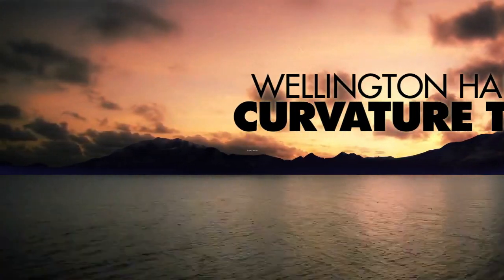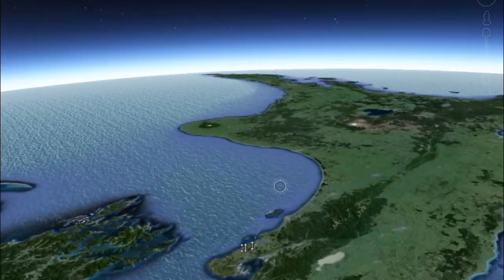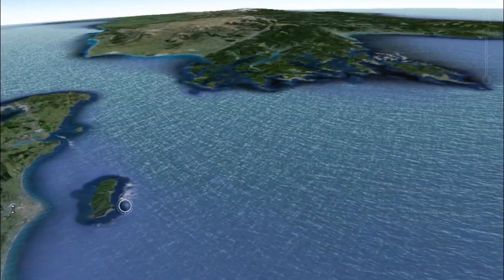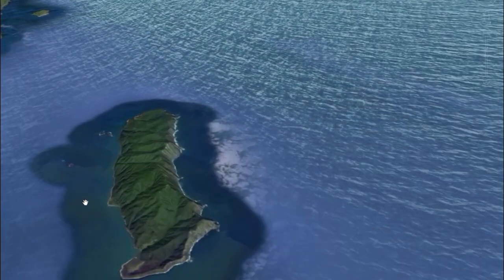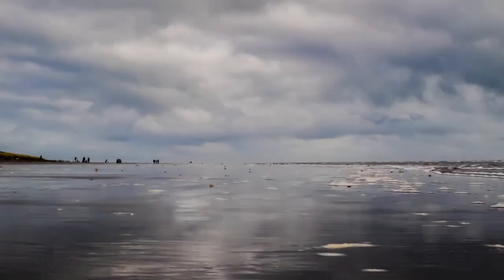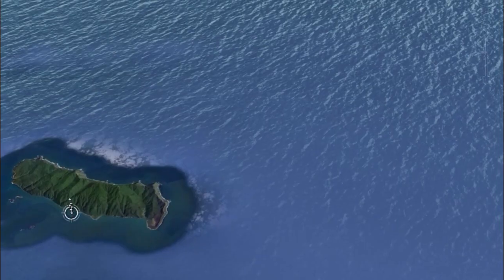Welcome to this long-awaited follow-up to the Wellington Harbour curvature test. I'd planned to test the curvature between Wellington's west coast and Kapiti Island, but I found out that to do it properly I'd have to get up really early to get the right light. After weeks of trying to work up the gumption for an early start, something occurred to me. I remembered a local legend I'd heard a while back, but dismissed as nonsense.